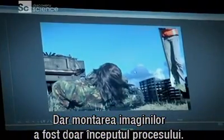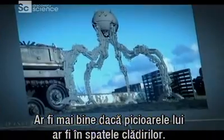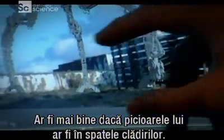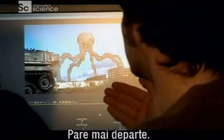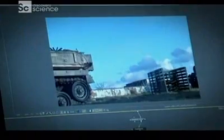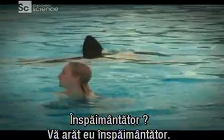But putting the images together was only the beginning of the process. I think it'd work a lot better if his feet were actually behind all these buildings. There we go, as if by magic, he stood a lot further away. And already he looks more imposing like that, doesn't he? He's going to look absolutely terrifying. Terrifying? I'll show you terrifying.